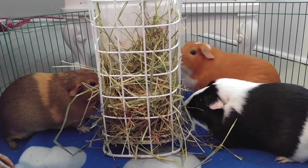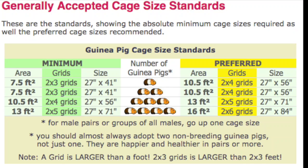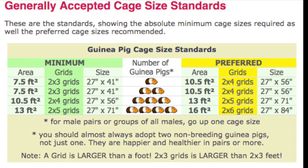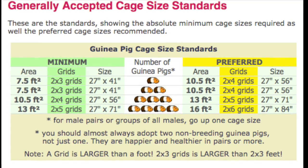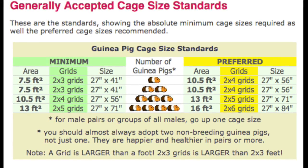And I'm going to read out the information. You can follow along or just skip over this part if you know it already. But if you have 1 pig, the minimum size your cage should be is 7.5 square feet, but bigger is better, and the suggested size is 10.5 square feet. That's equivalent to a 2x4 CNC cage. Grids are larger than 12 inches. They're about 14 inches, so they're quite big. They take up a lot of space.